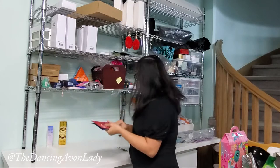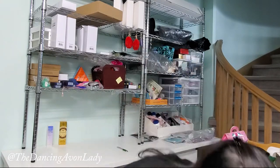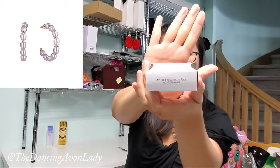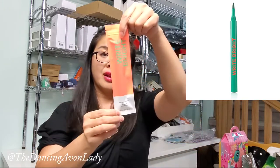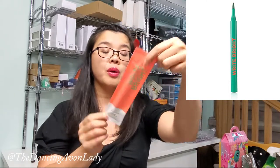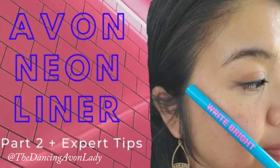Sheet mask, because we always need to do a sheet mask. Who here does a sheet mask? Let me know. What are you looking for in a sheet mask? And are you picky about the fit of a sheet mask? Lavender freshwater pearl hoop earrings. So we have a bunch of flyers here, guys, these are your everyday essentials. Bright eyeliner, and this would be the green one. If you haven't yet, please check out my two-part series on the neon line.